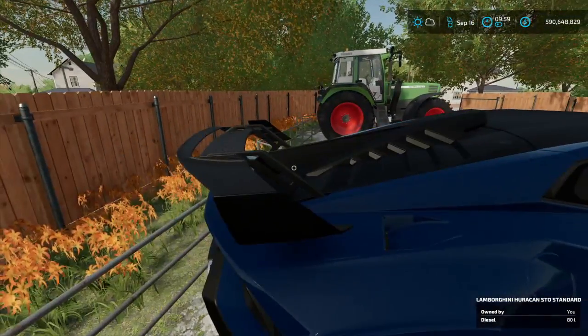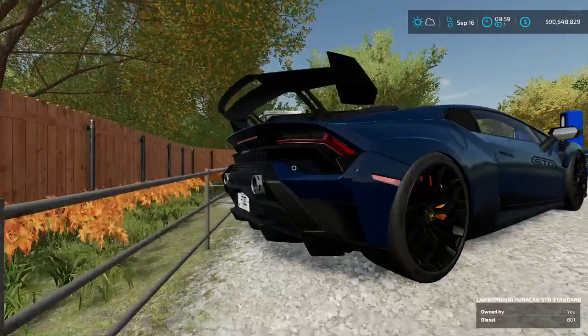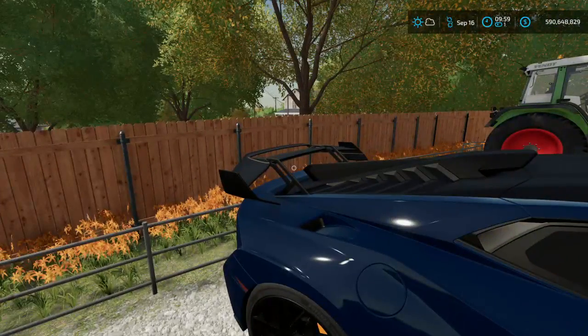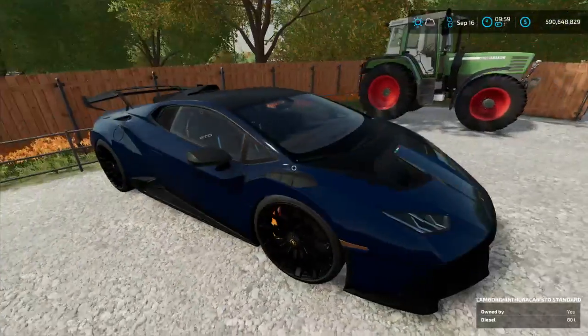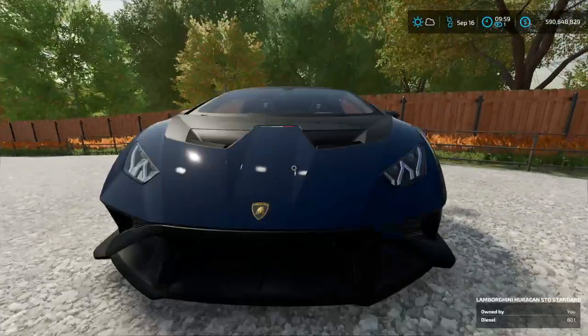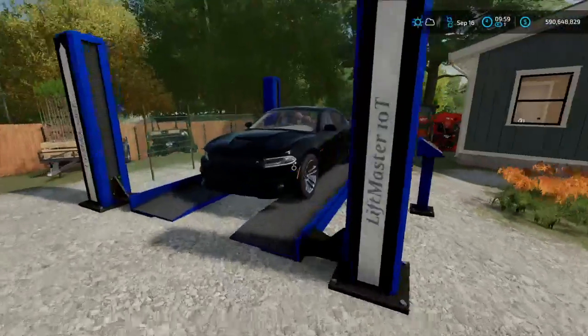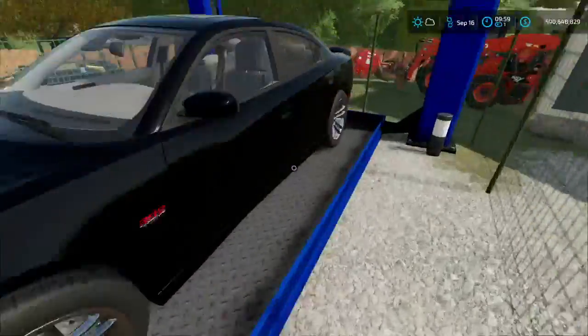Got some carbon fiber. Let you guys know, should the spoiler stay on or off? Let me know. Right now it is full on fuel. I might take it out for a drive later today, but let's put the Charger on the trailer.